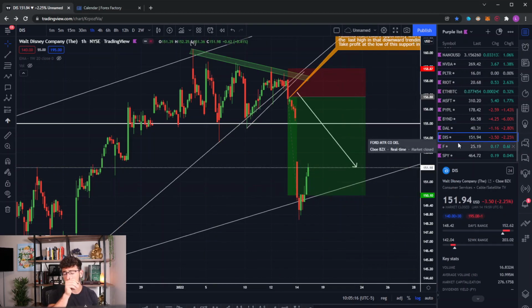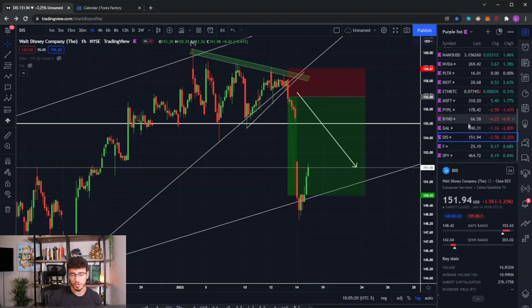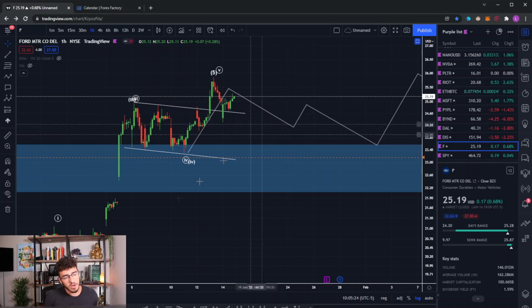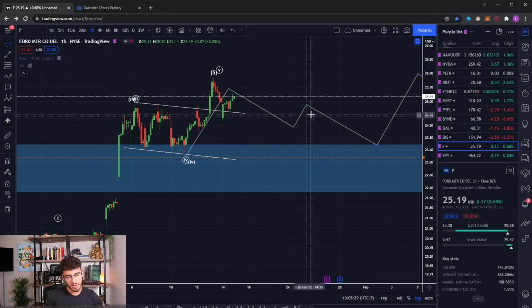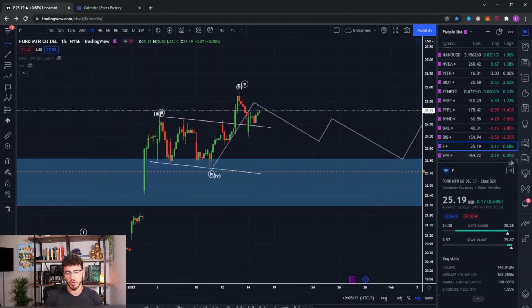Disney was a great trade. We actually called this out for you guys last week, so if anybody took this, congrats to you. It was a great trade. Ford is one of my favorite stocks for this upcoming year. I'm looking at a 5-wave impulse move just completed to the upside, waiting for a correction, granted the ABC move here, before we continue higher, but I do see Ford coming higher, absolutely. Looks great.